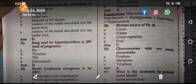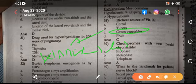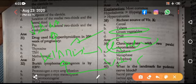Coming next, richest source of vitamin K is green vegetables. That's why when a person is on warfarin, we ask the patient, do not take the green vegetables. Why? The green vegetable has vitamin K, and vitamin K antagonizes the effect of warfarin, and there is no effect of warfarin, the INR goes down. If the INR goes down, there is treatment failure.